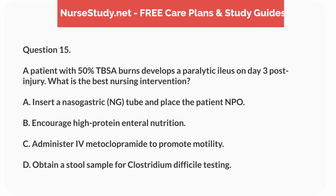Question 15. A patient with 50% TBSA burns develops a paralytic ileus on day 3 post-injury. What is the best nursing intervention? A. Insert a nasogastric (NG) tube and place the patient NPO. B. Encourage high-protein enteral nutrition. C. Administer IV metoclopramide to promote motility. D. Obtain a stool sample for Clostridium difficile testing.